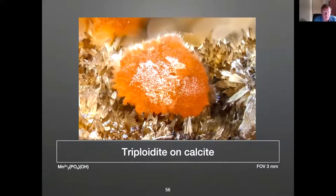Triploidite occurs in spherical clusters and sheaves, in color from off-white to pale pink and yellow orange brown, together with metaswitzerite and here always on calcite. Triploidite as a mineral is common throughout the world, but mostly it shows no visible crystals. So good crystals are rare, this is a good one.